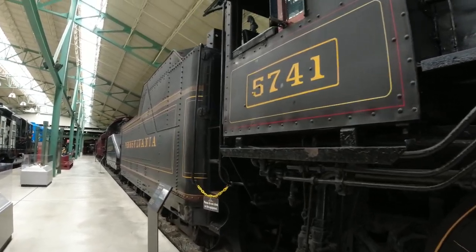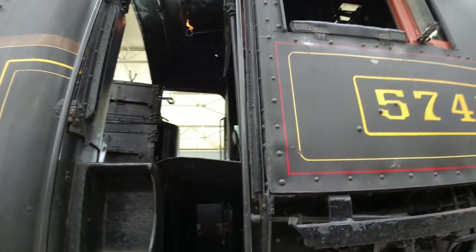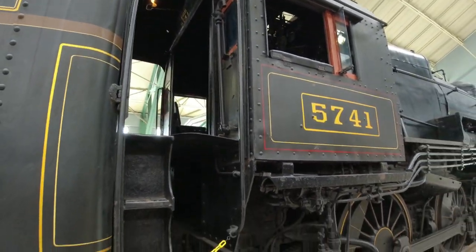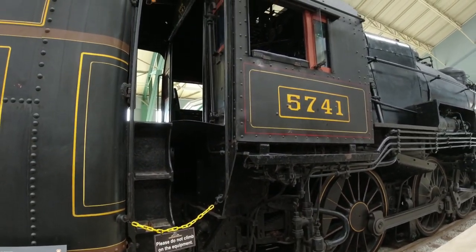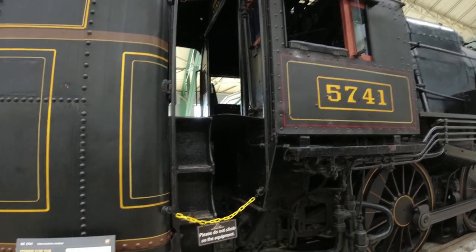Now, although this one is in relatively good condition, it's not pristine. It does look used, looks worn. I kind of like that look, you know, it gives it some character and shows that it had a tough life when it was in operation.